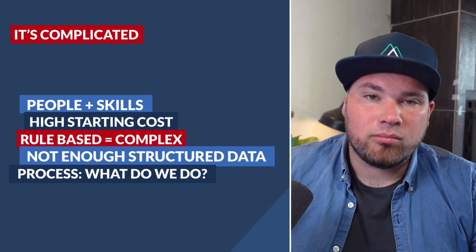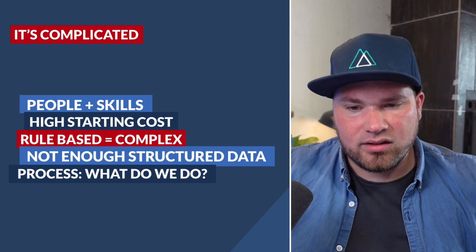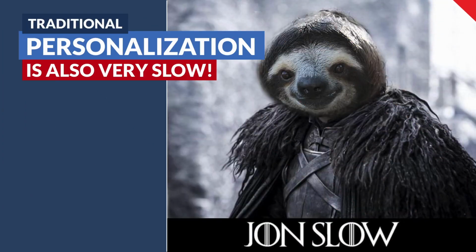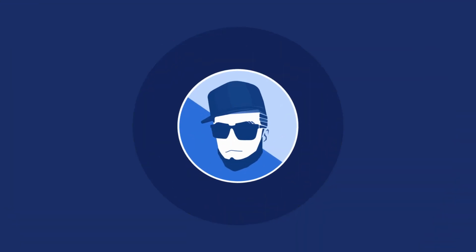And then there's the process, what do we do? How do we set it up? How do we govern our whole story to make sure that the whole company understands it? Pretty challenging. And then the next big chunk is, like I said, it's pretty slow. And so let's talk about why it's slow, but also note that I say traditional personalization. So let's talk about what traditional personalization is and what other variations we have right now.